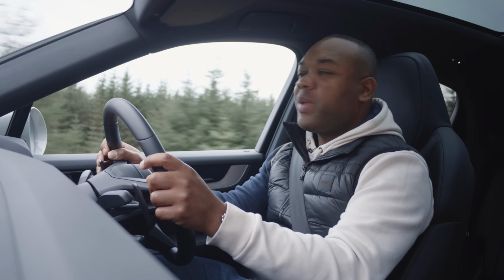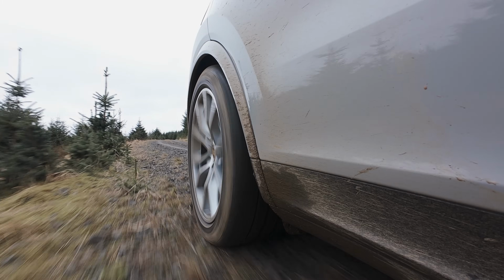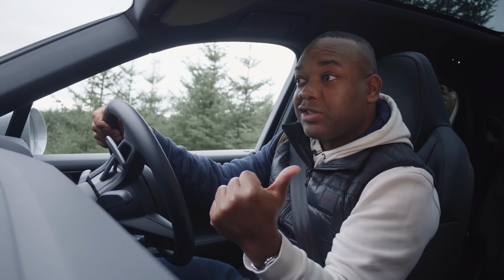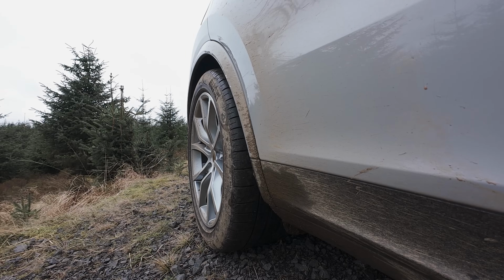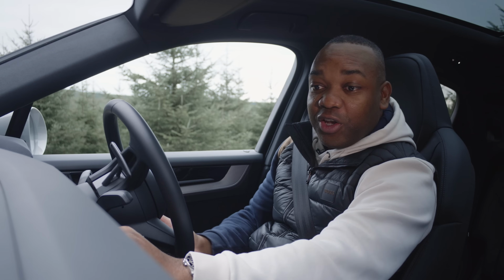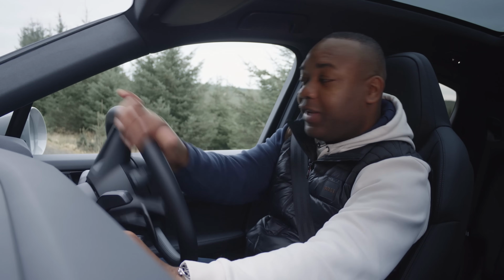Right, what's it like if you're in a bit of a tighter spot? How's the turning circle? Well, the car does actually have rear wheel steering, but what I've noticed is that it doesn't actually turn the rear wheels in the opposite direction to the front wheels when you're stationary. So if you've pulled up somewhere and you expect those rear wheels to turn in the opposite direction to help you out, they're not moving. The car might as well not have rear wheel steering. And as you can see, I am making a complete meal out of this 19-point turn.